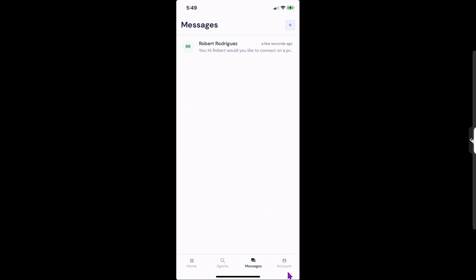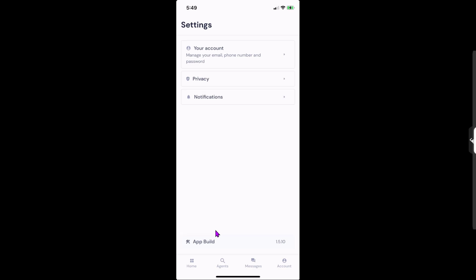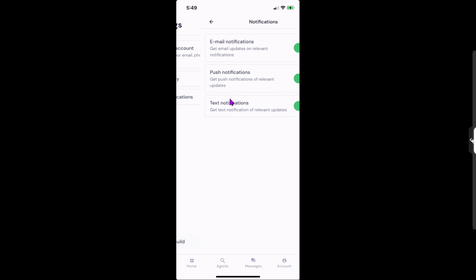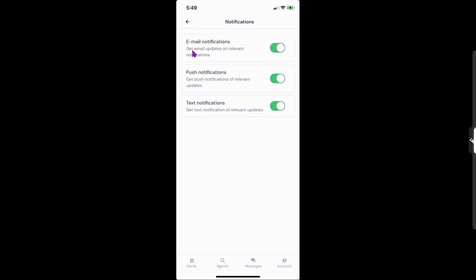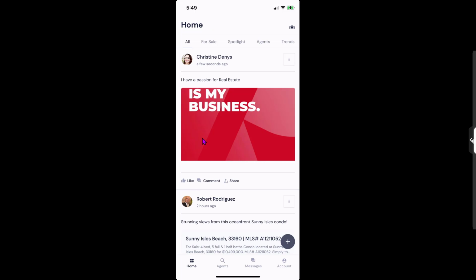And then here you have your account, where you can verify your notifications, manage your settings, and access help. So clicking on settings, this is a great place where you can manage your email, phone number, and password, verify your privacy information, and clicking on notifications, make sure that you are receiving your email notifications, push notifications, and text notifications from the app. So at this time, there is more that you can currently do inside of the desktop version, and they're going to continue to build out this app.